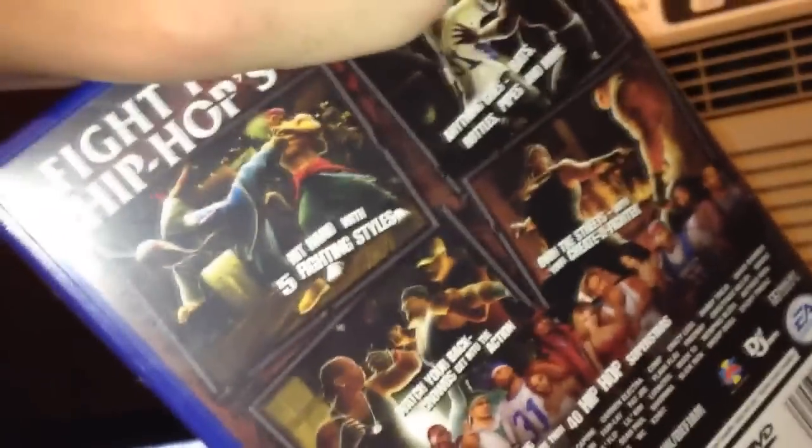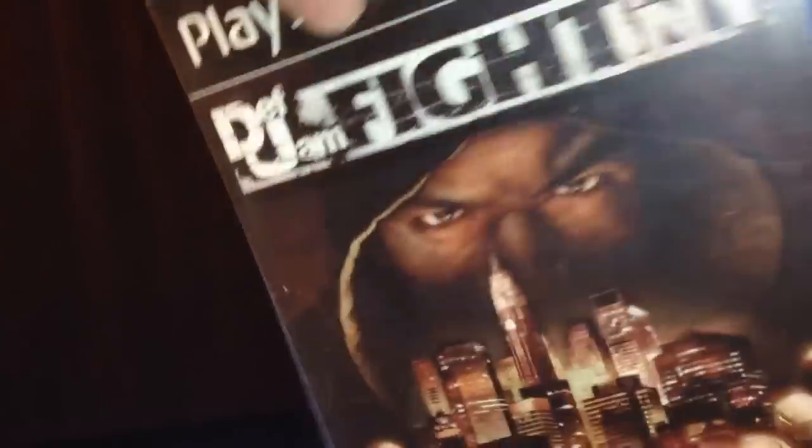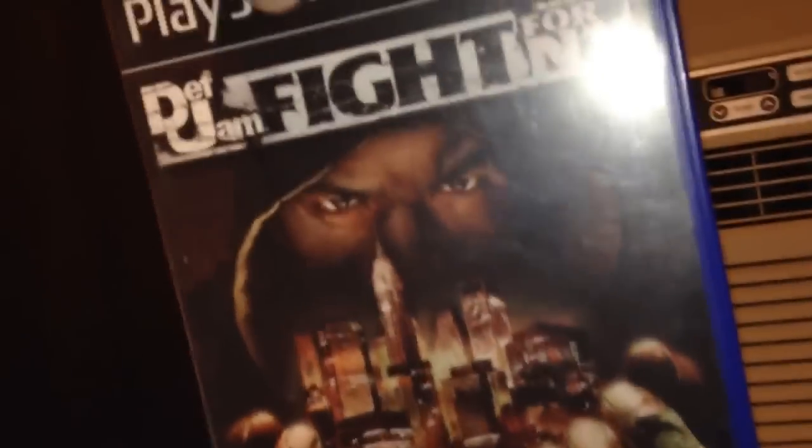It's classic. I bought this off of eBay. It's one of my vintage games. It's like the only game that I really have to have from the past. I love it, Def Jam Fight for New York. Love that game. It'll never die.